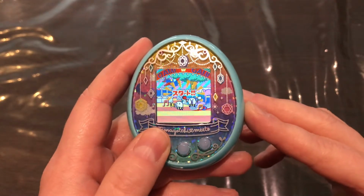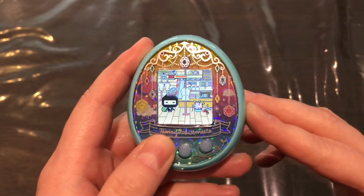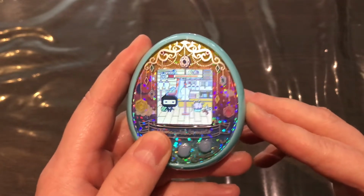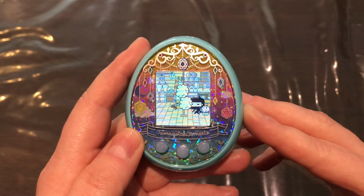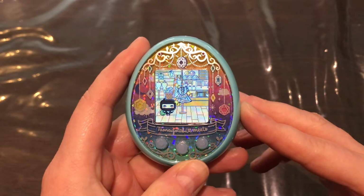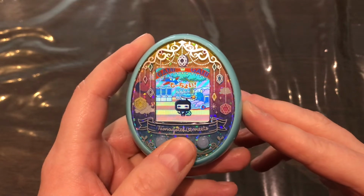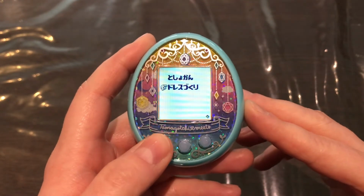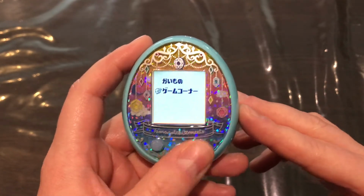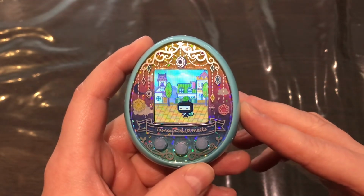Here we have a sewing game, and you just have to fill the bar up by pressing the A button as fast as possible. Yay! More joy! Pretty cool. And then I have 2 extra games that are downloaded, but I'm not going to go through those. So that was the going out icon. Oh, really quickly, then there's the park as well.